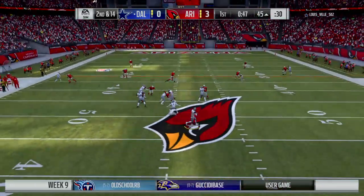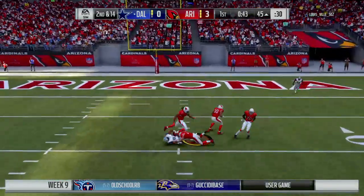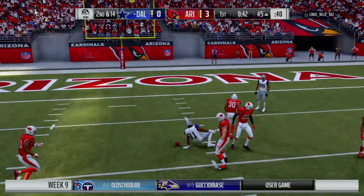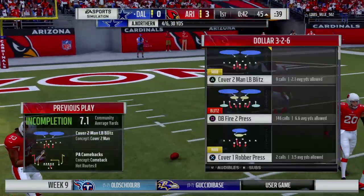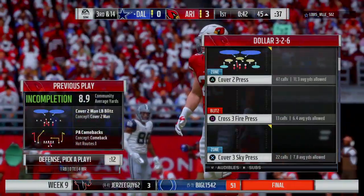On play action, they'll throw. Escaping the pressure right. Now he's going to throw it back deep over the middle. And incomplete there. A nice hit jars the ball free and brings up 3rd down.